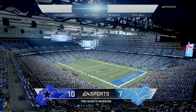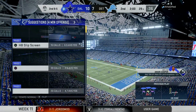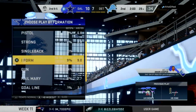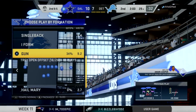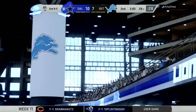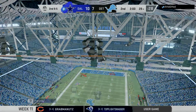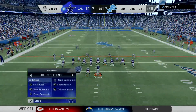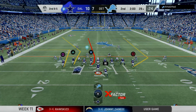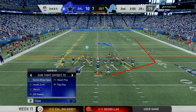Two minutes remaining in the 1st half. 10-7, our score. And we'll remind you that coming up at halftime, we'll join Jonathan Coachman and the gang in Orlando. Coach will have stats and scores from the early games going on here around the NFL.